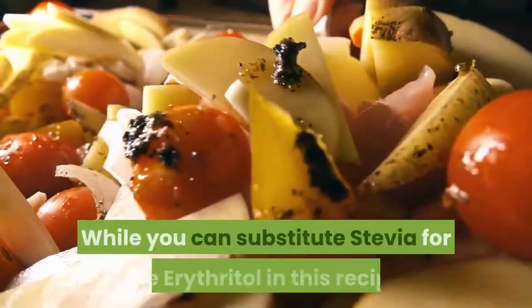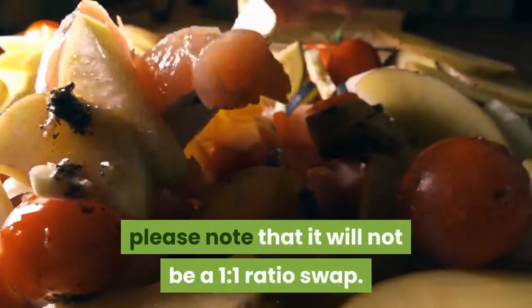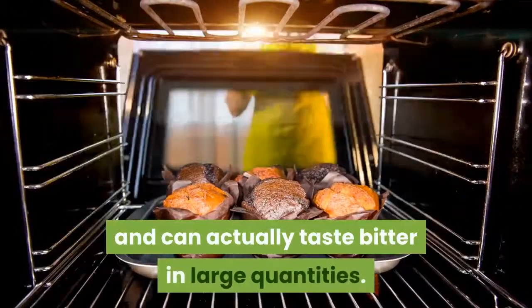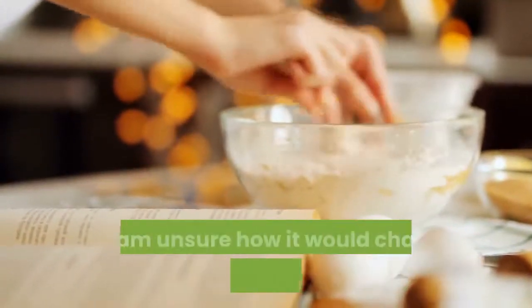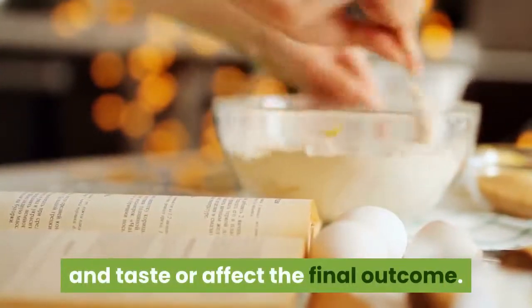While you can substitute stevia for the erythritol in this recipe, please note that it will not be a 1-to-1 ratio swap. Stevia is much more concentrated in sweetness, and can actually taste bitter in large quantities. I have not tested this recipe using granulated stevia, so I am unsure how it would change the batter consistency and taste or affect the final outcome.